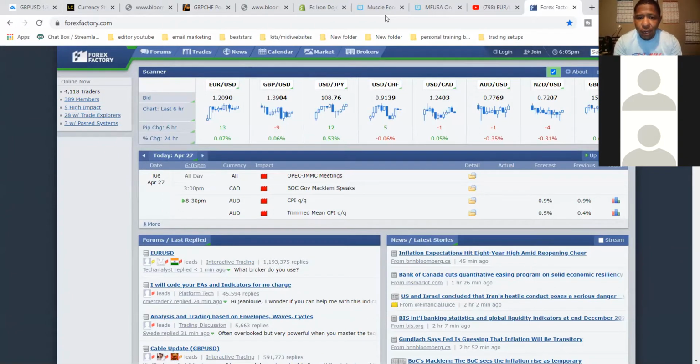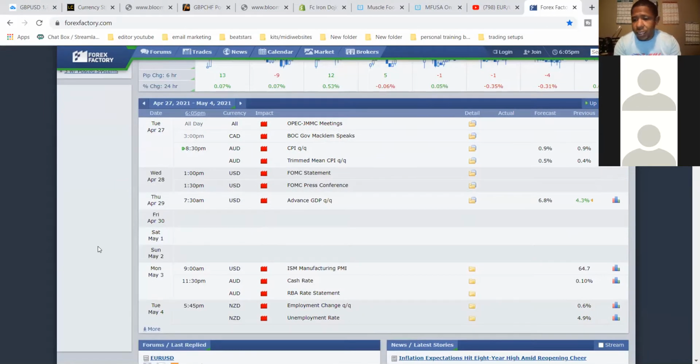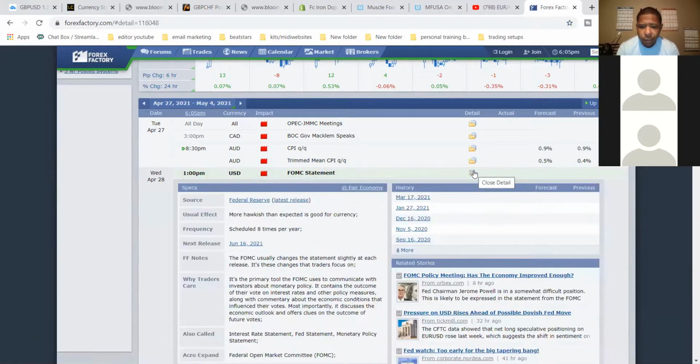Mr. Tavion probably already iterates this all the time, but this is the first thing I always look at. Always first thing in the morning. Even though I look at it the day before, I always look at it again the day of before I start looking at trades. If I trade GBP USD, like tomorrow is USD, I look at what's going on inside of here.